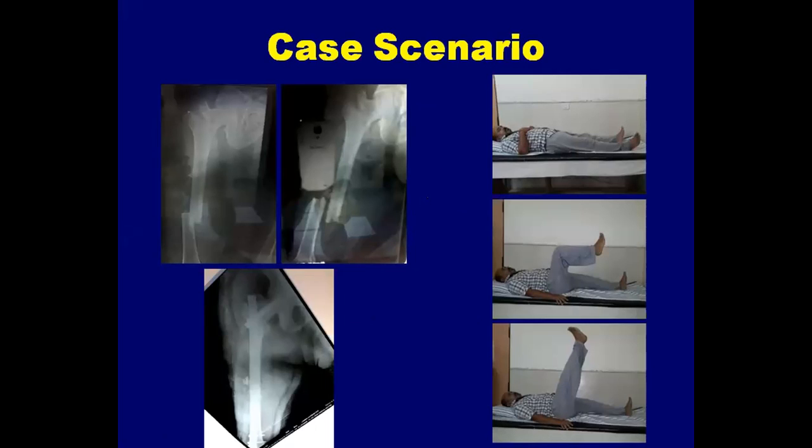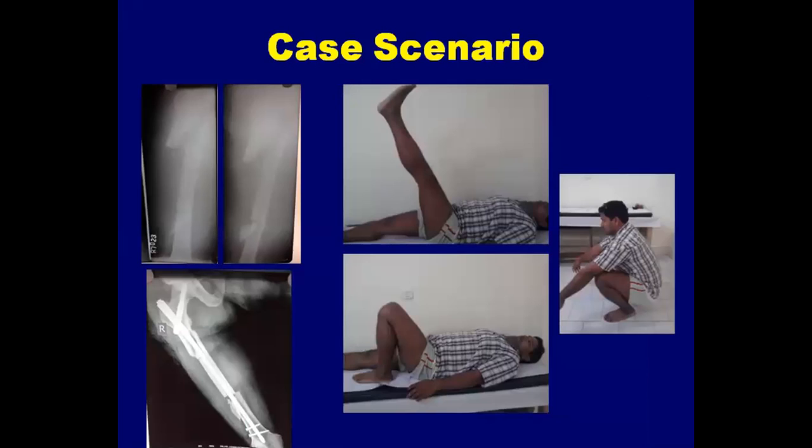Here is the trochanteric fracture along with the fracture shaft of femur. We fix this fracture with the long PFN, and you can see the fracture united well, and patient is fully functional. Another patient of subtrochanteric fracture with the fracture shaft of femur, that is segmental fracture. Again, we treated this with the long PFN, and you can see excellent functional outcome with the solid union.